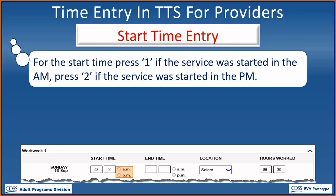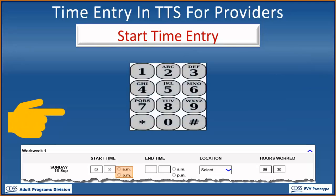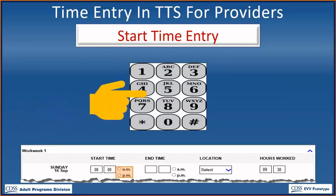On this day, our start time is in the AM. Since our entry is for the AM, on our telephone keypad, we will press 1. You can see on our timesheet that AM is now entered for the start time.